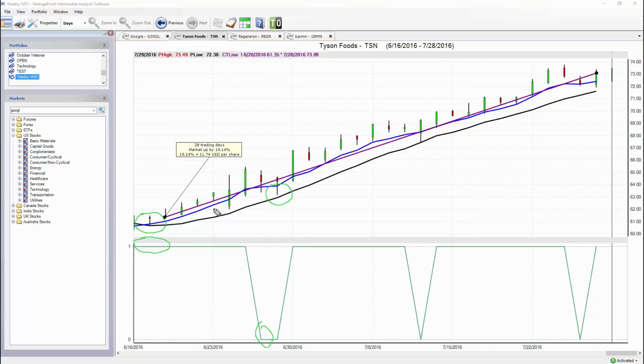And you can determine that really by the distance between this blue line and the black line. When you have a lot of separation between that prediction and the actual moving average, it's telling you that trend prediction is essentially very strong, and you should really look to go ahead and exploit that opportunity in the marketplace. So next opportunity, we have Tyson Foods, really a basic kind of big company there to trade.